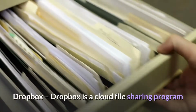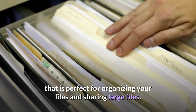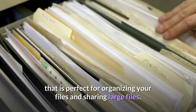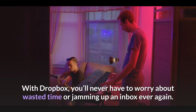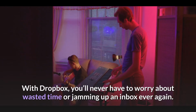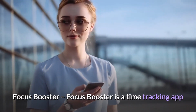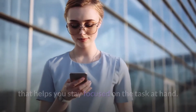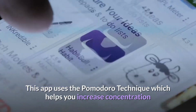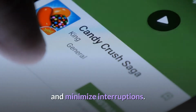Dropbox. Dropbox is a cloud file sharing program that is perfect for organizing your files and sharing large files. With Dropbox, you'll never have to worry about wasted time or jamming up an inbox ever again. Focus Booster. Focus Booster is a time tracking app that helps you stay focused on the task at hand. This app uses the Pomodoro technique, which helps you increase concentration and minimize interruptions.